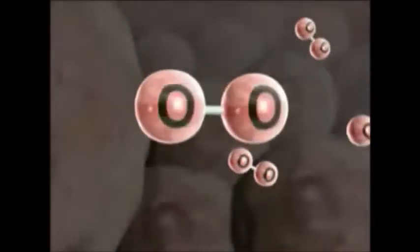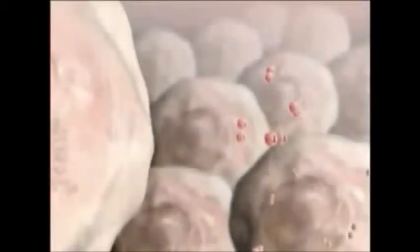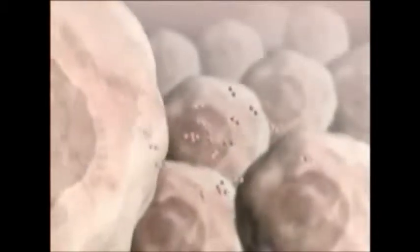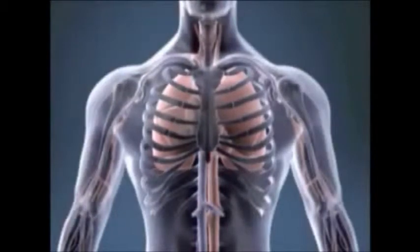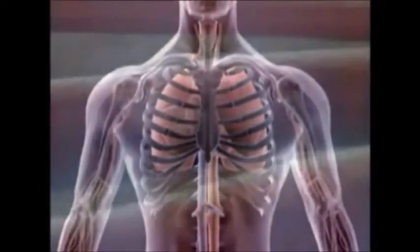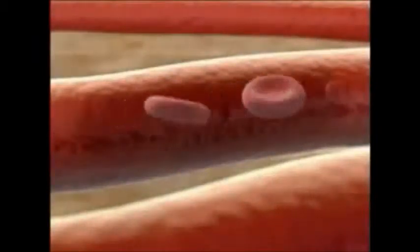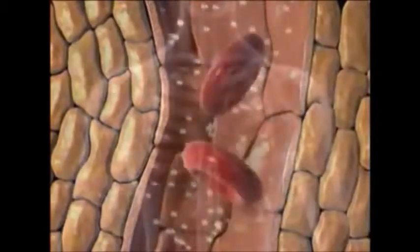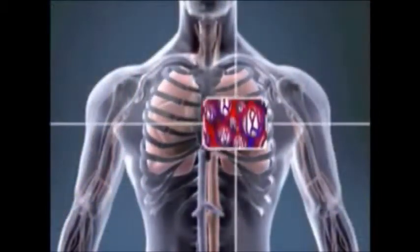All cells need oxygen. It is the essential fuel which is necessary to enable cells to stay alive and to carry out their various activities. Bringing oxygen to the cells requires the uptake of oxygen from the air in the lungs, its transportation in the blood, and its delivery to cells all over the body. The first step is the taking up of oxygen by blood flowing through fine capillaries in the walls of the lungs' air sacs, or alveoli.